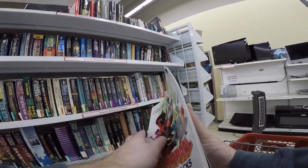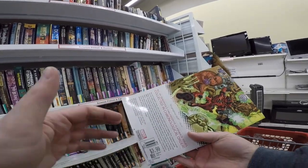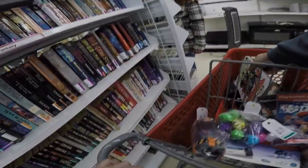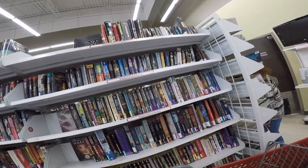All right, shout out to my buddy Peter. He loves Deadpool, so I did pick that up for him. Peter, be looking for that in the mail. Should be showing up in a day or two.